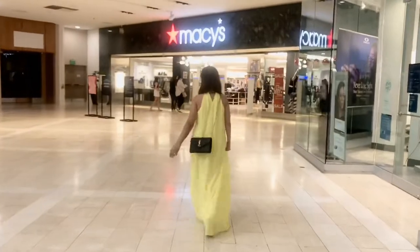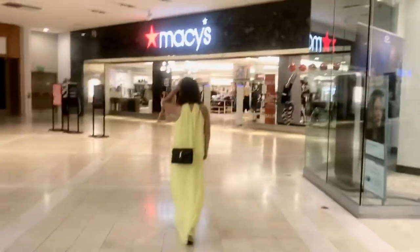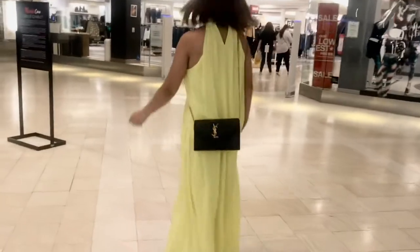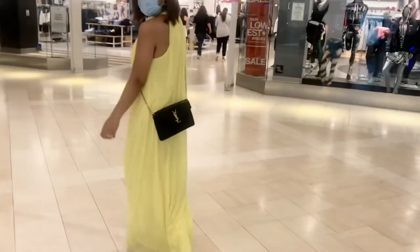Tayo sa ating favorite shop, Macy's. We're gonna check kung may mga bagong clothes, bagong style na magugustahan natin. And we'll see if we're gonna buy it. Let's see.